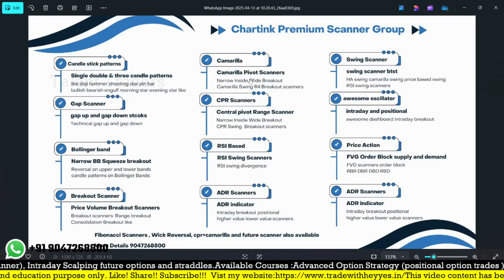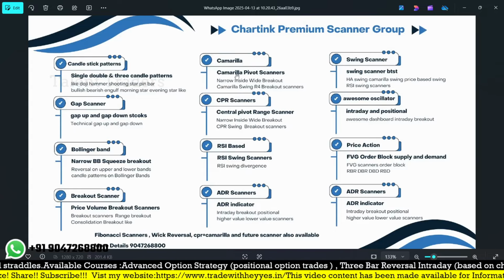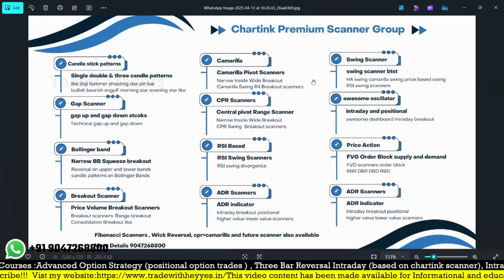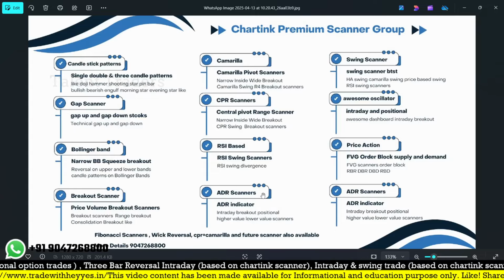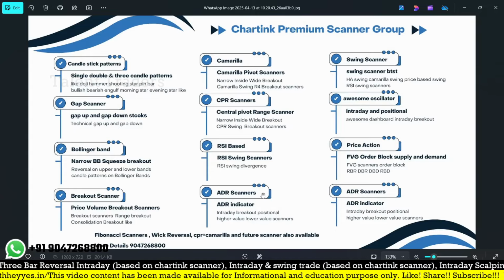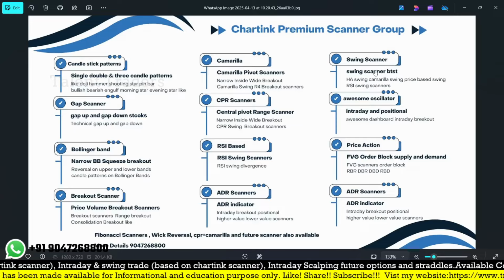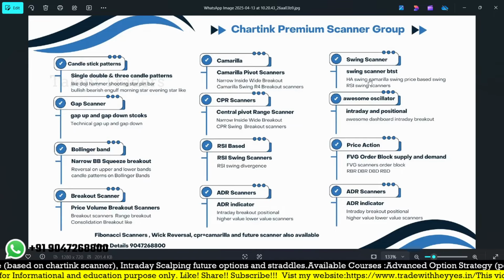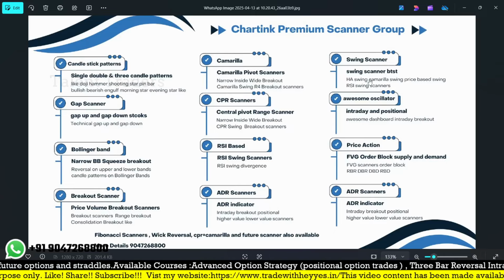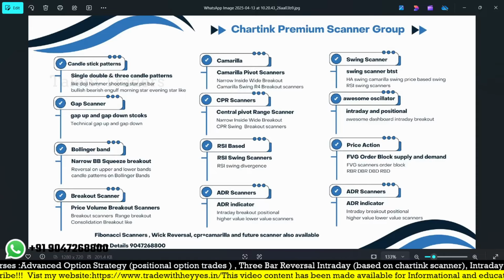The Camarilla, as we just saw, is a pivot level. Based on that, we have created multiple scanners: Camarilla, CPR based, RSI based, and ADR. ADR is a TradingView based indicator, and we created a customized way to find stocks which are breaking out. Also swing scanners and BTST. A scanner helps you find the stocks. After that, you have to decide whether it is good to trade or not. The scanner helps you find those stocks forming such a pattern. That is very important.